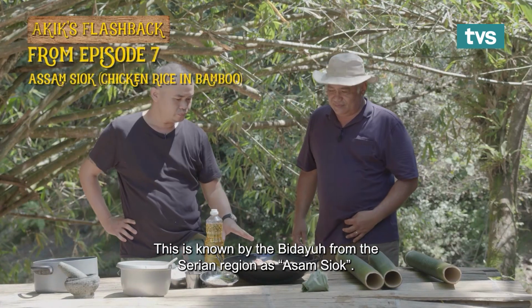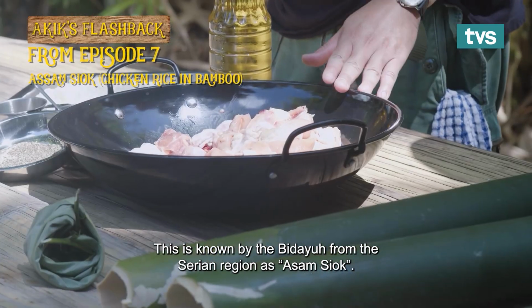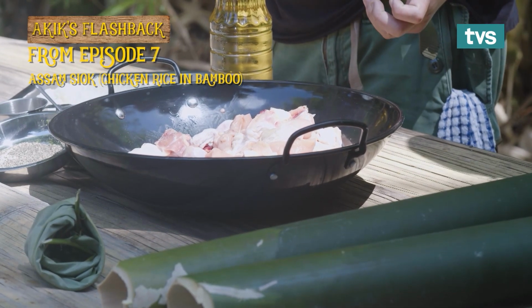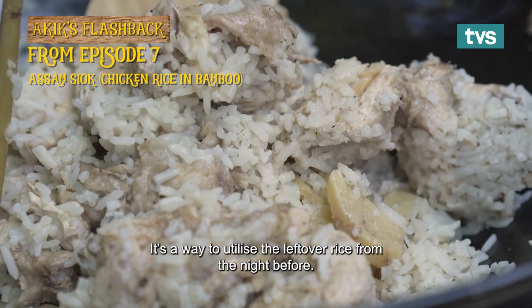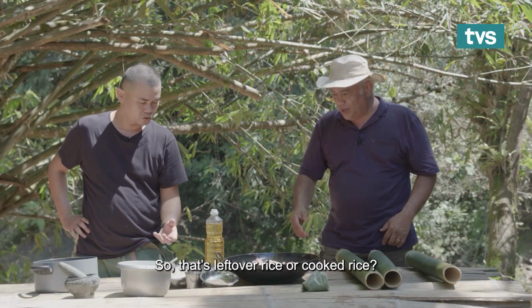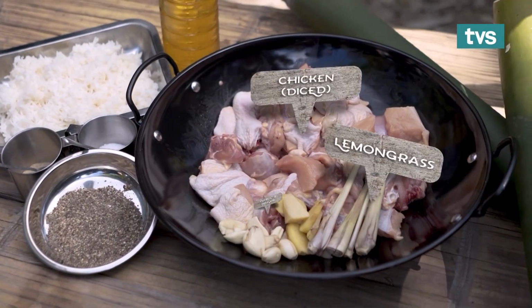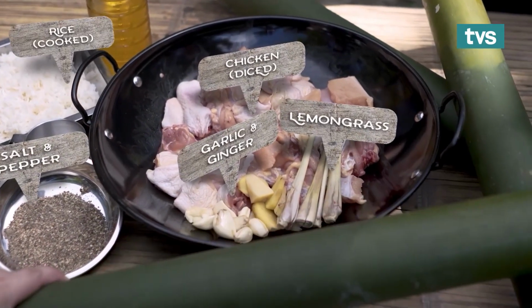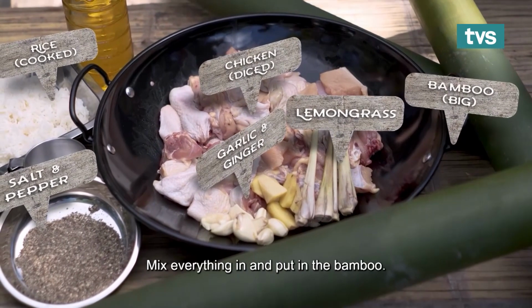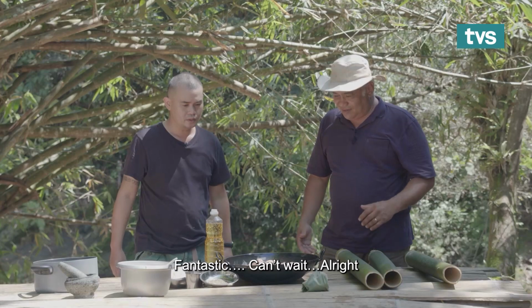This is known amongst the Bidayuh in the Serian region as Asam Siok. It's a way to utilize the leftover rice from last night. So that's leftover rice, or already cooked rice? Cooked rice. Yeah. And raw chicken. We have garlic, ginger, and lemongrass. Mix everything in and put it in the bamboo. Bidayuh chicken rice. Yes. Fantastic. Can't wait.